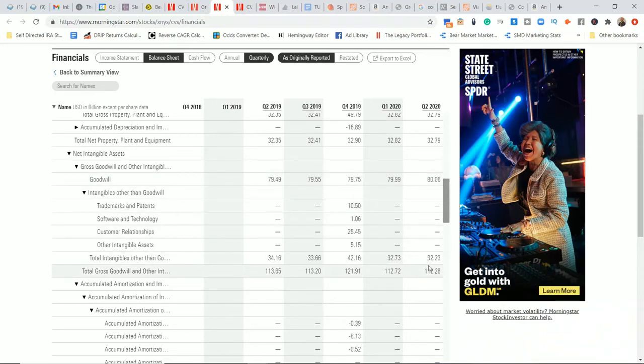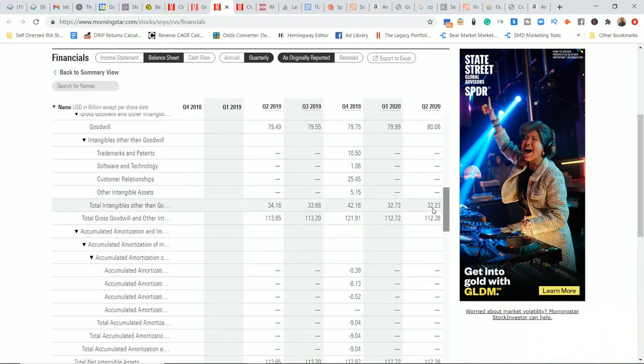The intangible assets, total intangibles other than goodwill. So they have 32 billion. I would keep probably most of that because, again, CVS does have a powerful brand name. I don't know quite how powerful it is, but it is powerful. So I would keep that there, but I would still subtract this, which would lower the book value of the company substantially by about $80 billion worth, which is, again, the size of their market cap right now.